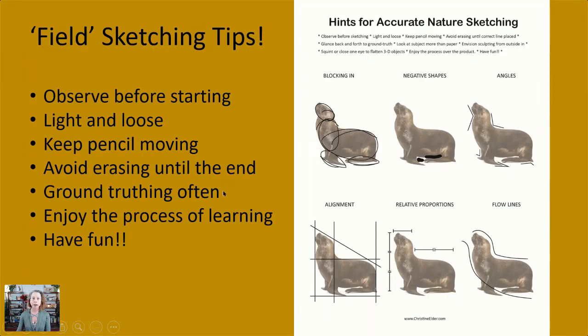I used to work as a field biologist, and we had this term called ground truthing, which basically means that you're looking at your subject almost more than you're looking at your paper. So you look at the subject's head and then you sketch the head. You look at the limb and you sketch the limb. You look at the body and you sketch the body, and you're back and forth. So you're always drawing from direct observation and not from memory or imagination, which is fun, but it's not what we do here.